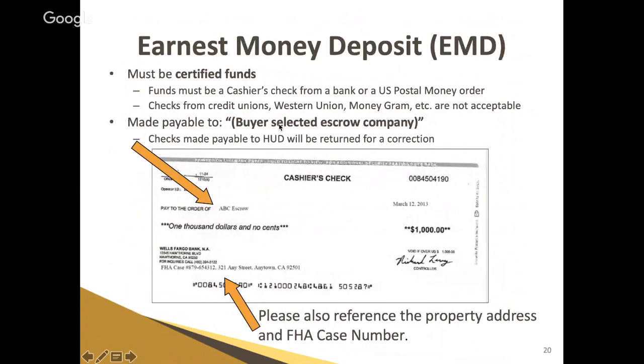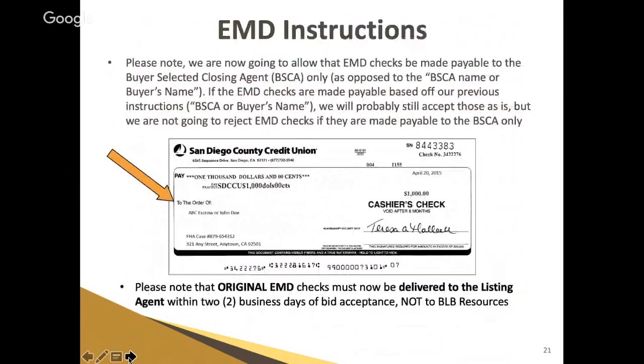Here's an example of the earnest money deposit. The funds must be a cashier's check from a bank or U.S. postal money order. Checks from credit unions, Western Union, MoneyGram, etc. are not acceptable. And they must be made payable to the buyer selected escrow company. Please make sure you also reference the property address and FHA case number. The original EMD checks must now be delivered to the listing agent within 2 business days of bid acceptance, not to BLB Resources.